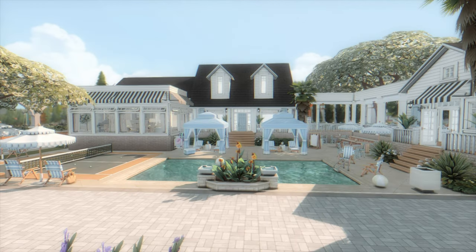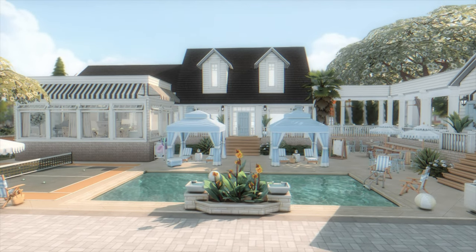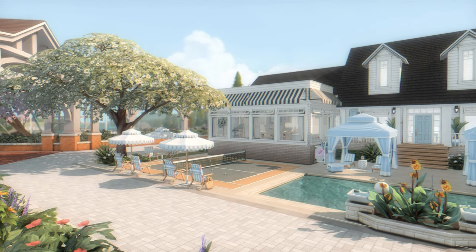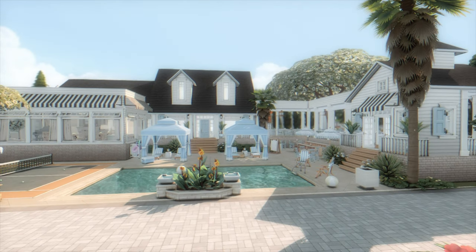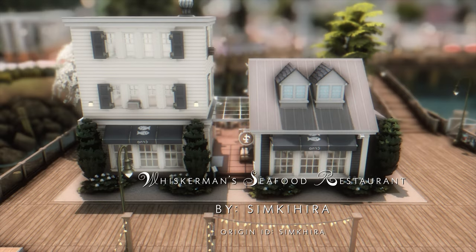This lot is just super pretty, as I mentioned before. With the pool, you can just have your Sims come here and swim and hang out by the bar, or have them play tennis, give them a cute little tennis outfit to play with their friends. And generally, it's just a really nice replacement and a really nice country club for your Sims to come and hang out. Next, we have the Whiskerman's Seafood Restaurant by Simkahira as well.